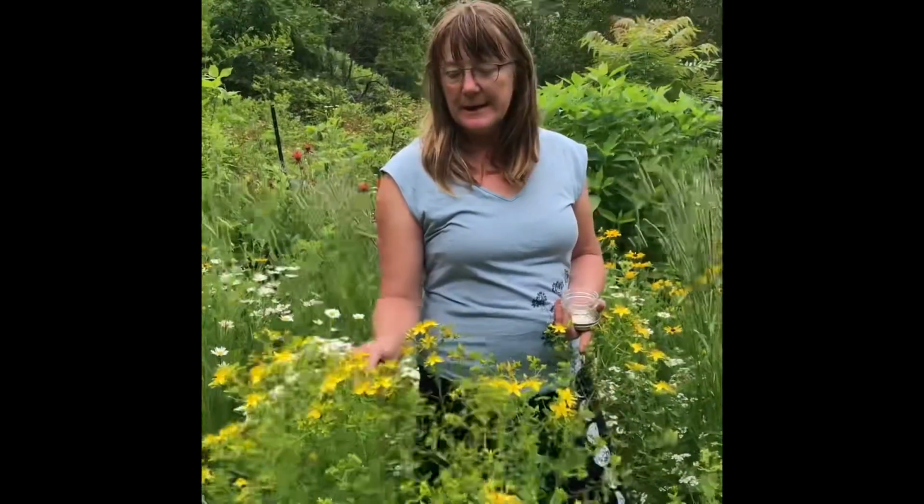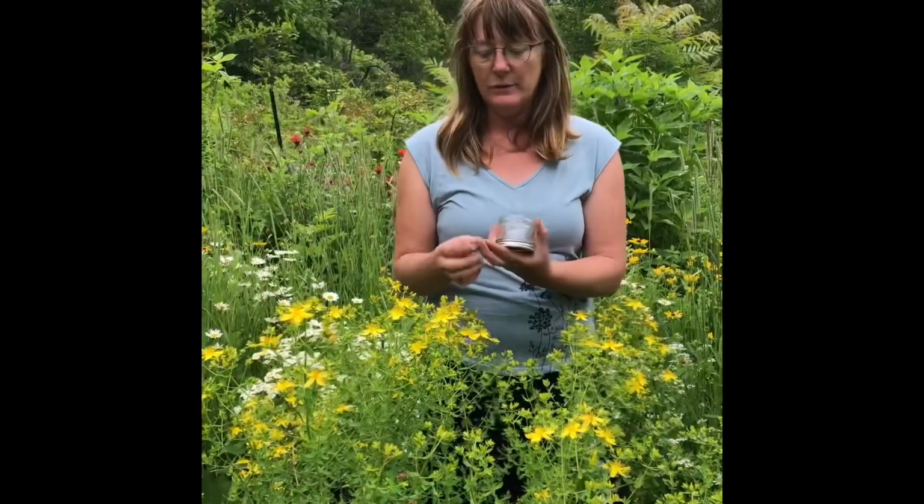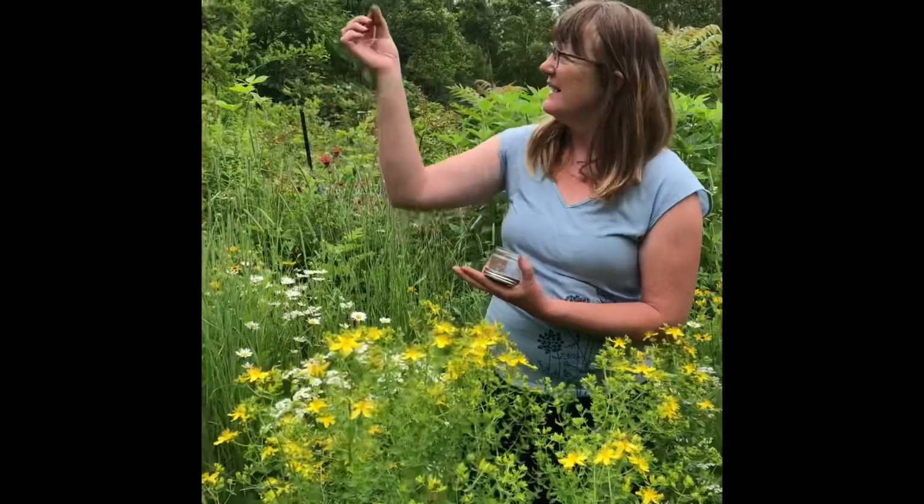One of the main identifying characteristics of St. Joneswort is the perforations on the leaf, hence the name Hypericum perforatum. So all you need to do is pick a small leaf and then hold it up to the light, and you'll see little, almost looking like little pinholes that light is shining through. There are lots of different species of Hypericum, but this is what's known as the most medicinal.